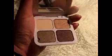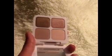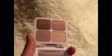This is Model's Own. I haven't used these yet, but I'd like to get some more to give to my niece. This is their Eye Quad and Chocolate Minx. My niece has deeper skin, and I think this would be beautiful on her. And this one I'd like to give to my sister. It's called Precious Pink by Model's Own. She's a little lighter than my niece, but darker than me, and I think that would look pretty on her.